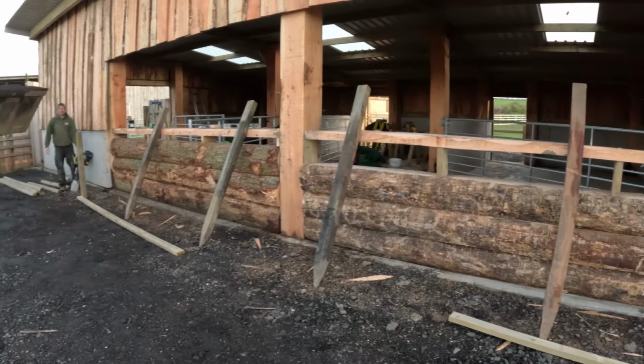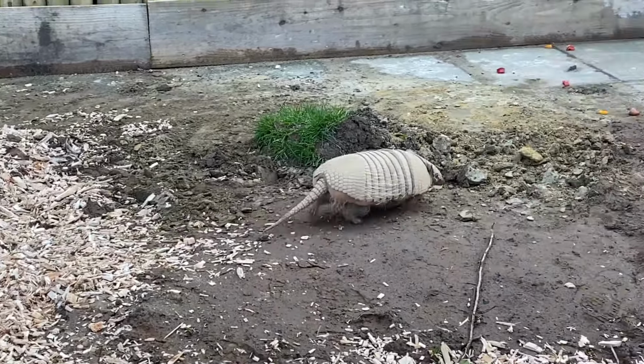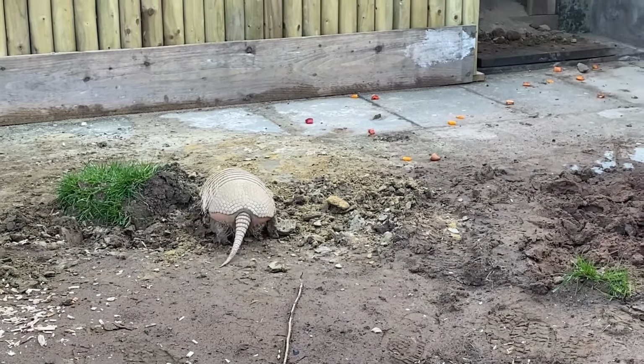Have you had a favourite project at the zoo so far that you've worked on? The cattle shed has to be my favourite. I just love it. It's big, it's solid, it's massive, and it just works really well. And have you got a favourite kind of animal? Armadillos. Definitely. I love them, they're so cute. Now that you can actually come and see them outside, they're really brave.